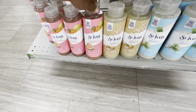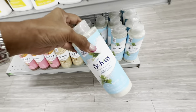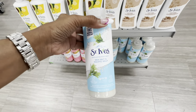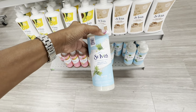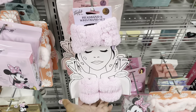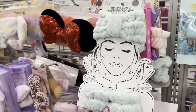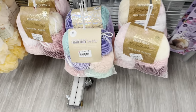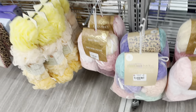Look at this pink lemon and mandarin orange. And they have the sea salt and Pacific kelp for $4. 16 ounces. Anyone looking for the headband and a wrist set when you're washing your face? These are $5 and they have them in a lot of different colors. Cute. So look at the shower puffs. This one I used to buy. You get six for $6.